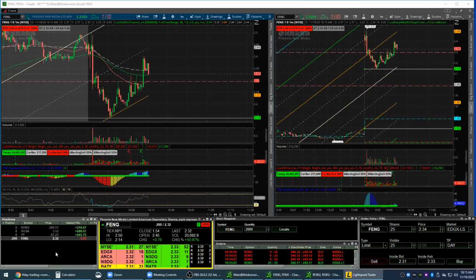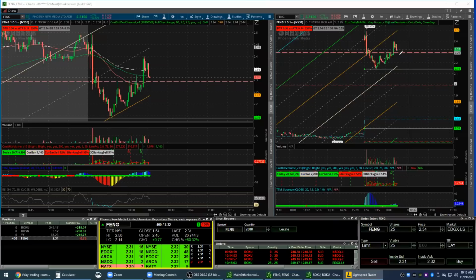So I got 150 shares short on FENG. Got 300 shares short now. 400 shares short. Really won't net a whole lot of anything. I need a big position on this, but it was really hard to get fills earlier, so I might just have to slowly wiggle in a short here on this.